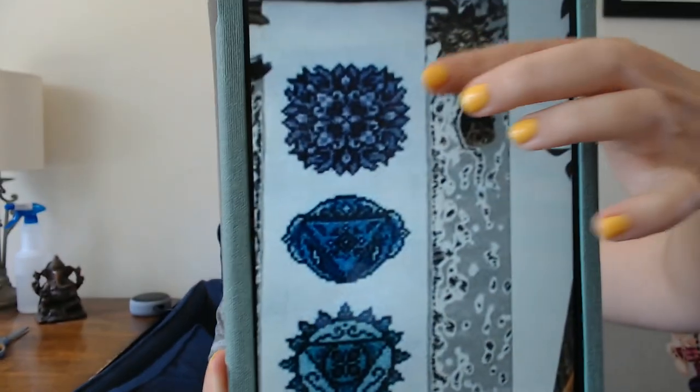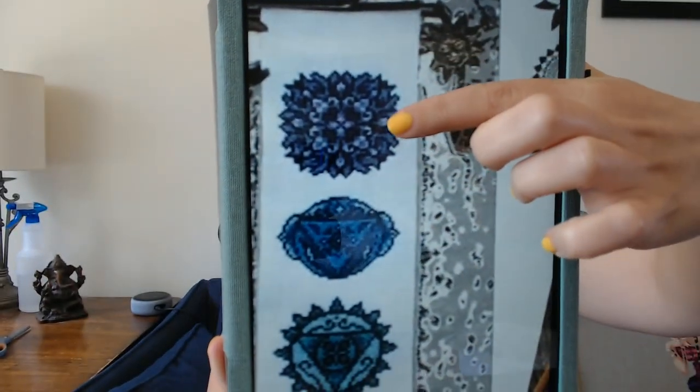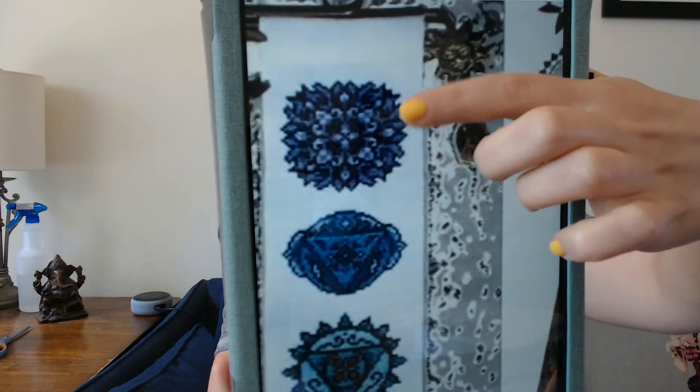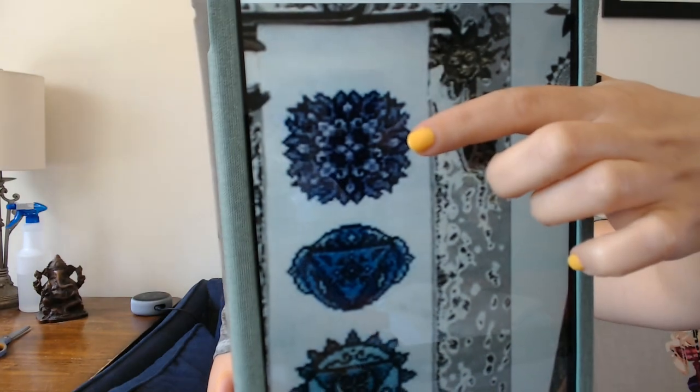And that is this little section right here. So these are the chakras, and I'm working on this. This is the crown of the head, and that's the symbol I'm working on right now. So yes. And what else have I been working on this week? Well, I'm so glad you asked.